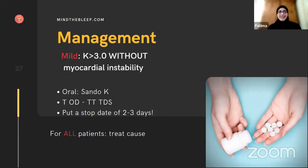So if you've only got a mild hypokalemia and you haven't got myocardial instability, you can very well just treat them with oral potassium. So Sandoz is the classic tablet that we use in the UK, and typically prescriptions, which either can be on your guideline or you can choose based on exactly how low the potassium is, can be from 1 tablet once a day to 2 tablets 3 times a day. I think there are some places where they give 2 tablets 4 times a day, but once you've reached that stage, you're going to think about giving IV rather than oral.